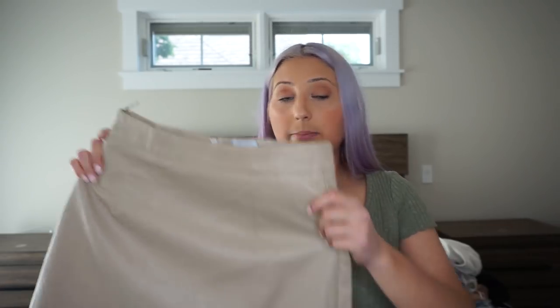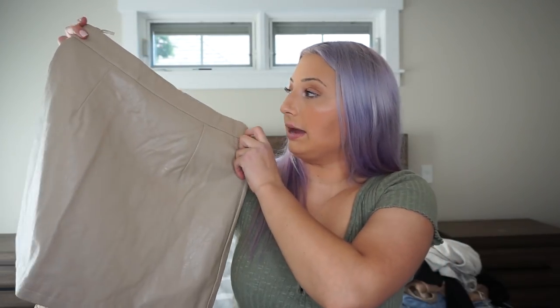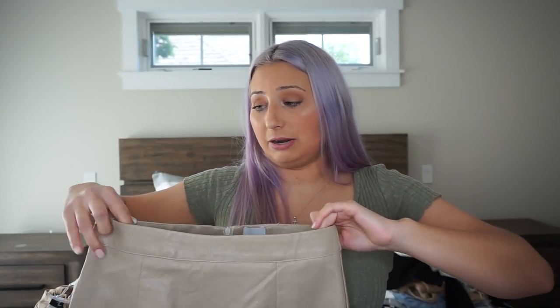Next, I found this beige skirt. I really like this skirt because I don't own a lot of skirts. So I was like, okay, it's gonna be hot. I need skirts. I don't have any. All I have is pants, and I don't even have cute shorts, to be honest. All I have are cute pants, not cute shorts, not cute skirts, nothing. I have going out skirts, but definitely not for the office.